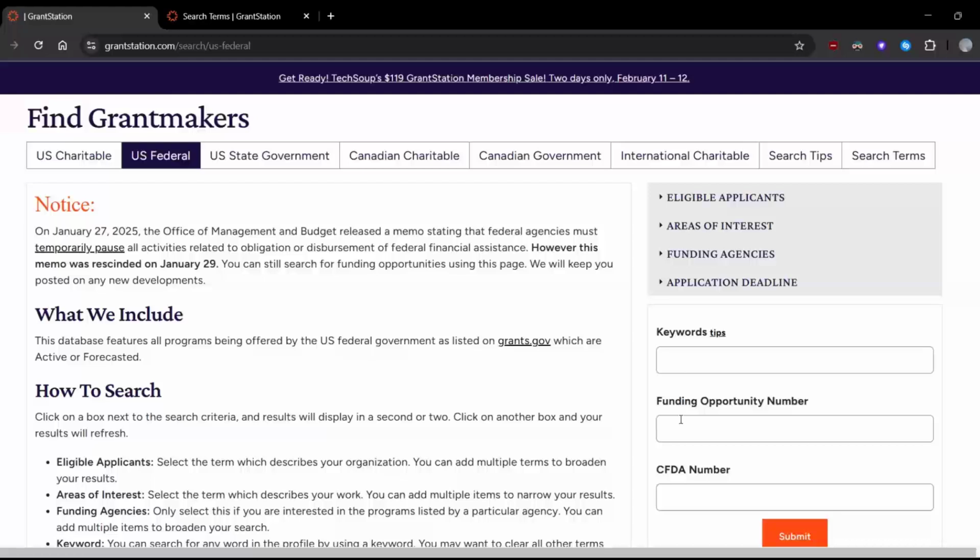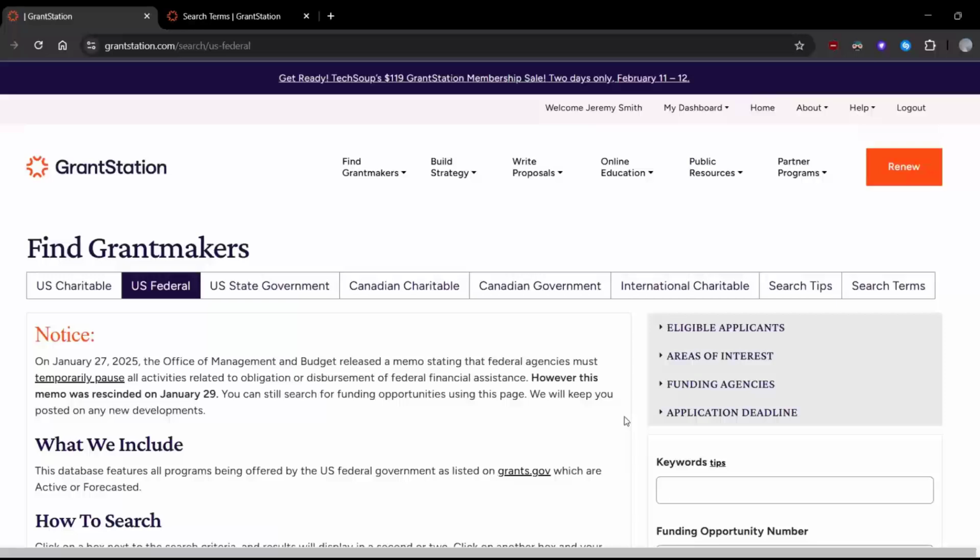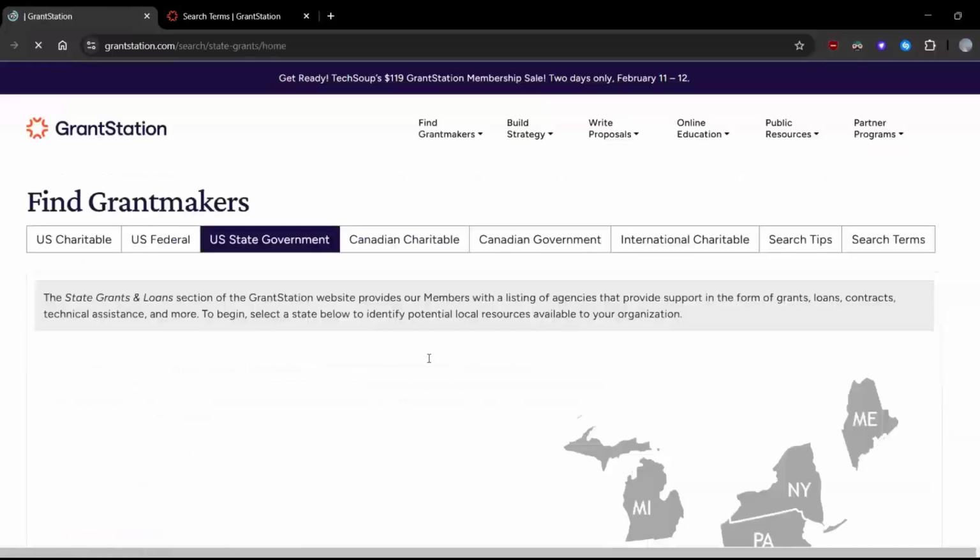You can also search by keyword, funding opportunity number, and CFDA number. Now, we could type in animal welfare right here under keyword, but I know for a fact there's really nothing currently available. I did my research earlier. The other area is taking a look at our state section. So we can go ahead and click on US state government and take a look what's available here. And this is a tremendous resource that's available to all of our members.